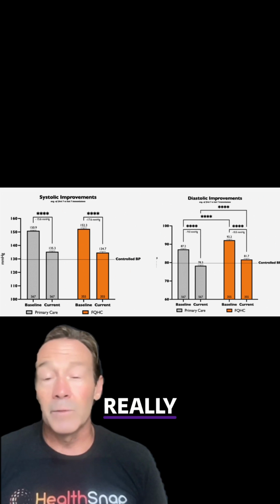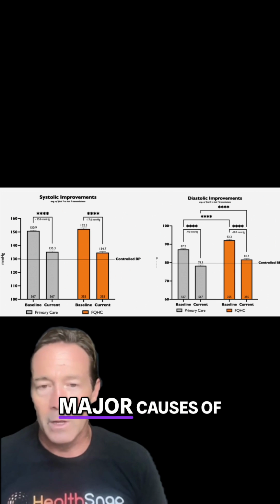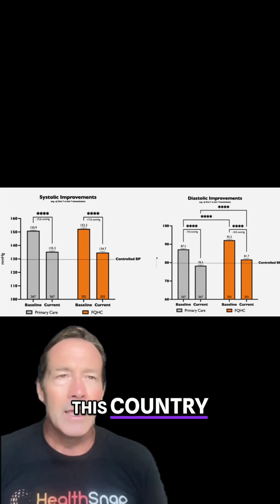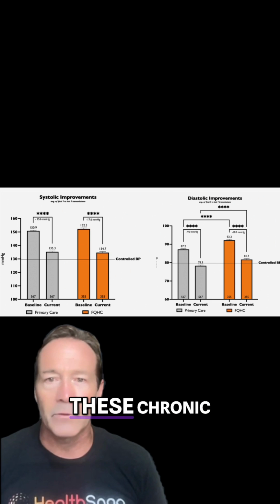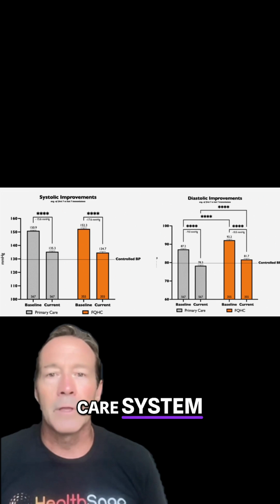And that's a really big deal because not only is cardiovascular disease, like heart attacks and strokes and heart failure, not only is it one of the major causes of mortality, or the major cause of mortality, but it is also the major cause of disability in this country. So it has an amazing toll on the individuals who are suffering from these chronic conditions, and their families and their quality of life. And it's also very expensive for the healthcare system.